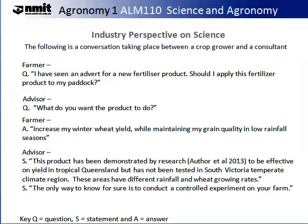The advisor may state to him, "I've seen some research done on this product and it was found to be effective in improving yield in tropical Queensland, but to the best of my knowledge it has not been tested in South Victoria, where the climate is temperate and the rainfall higher." The advisor states the only way to really know for sure is to conduct a controlled experiment on your farm.